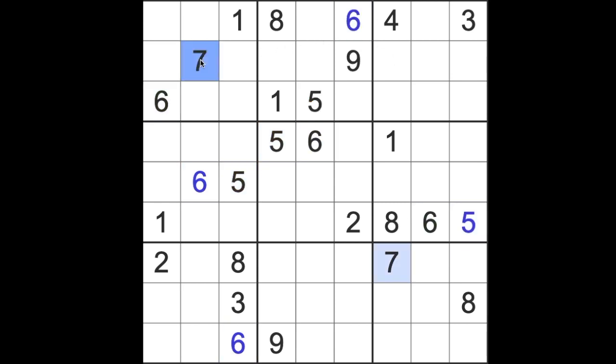Sevens. Trying to save a bit of time here today. Sevens blocks down this column here, so it means seven must be in one of these two squares, one of these two squares, here or here. Unfortunately, over here we've got three places.